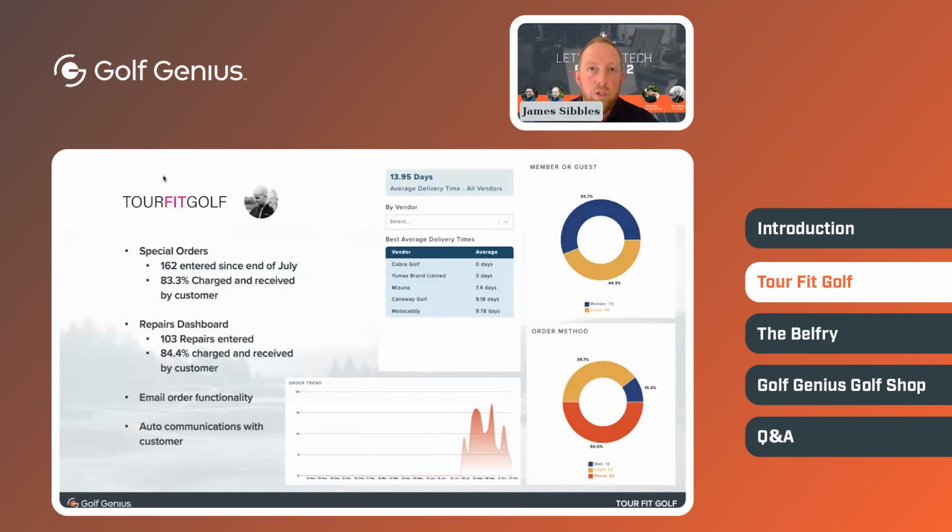Why don't you take a couple of minutes just to introduce yourself and the main business focus and ethos of club fitting at Tall Fit Golf? Yeah, so on the surface of it, I run a business called Torfit Golf, which is based out of a golf club in Langland Bay. I'm essentially a PGA pro, their head pro. I do all of the things that I'm sure a lot of guys on this call and listening in do on a daily and weekly basis.